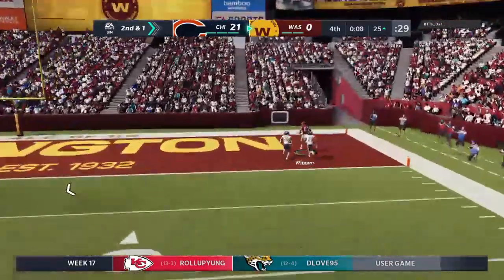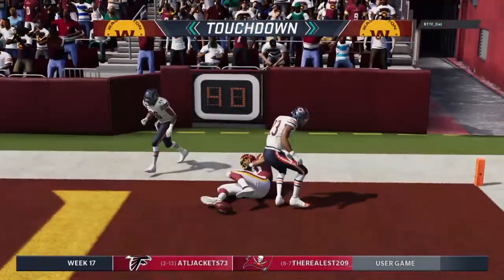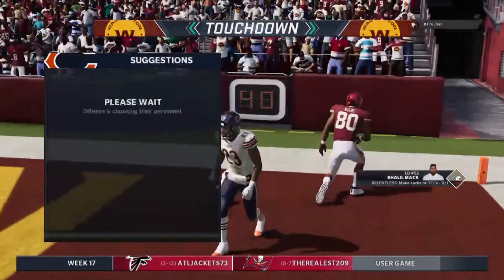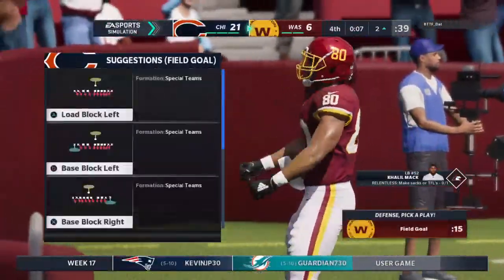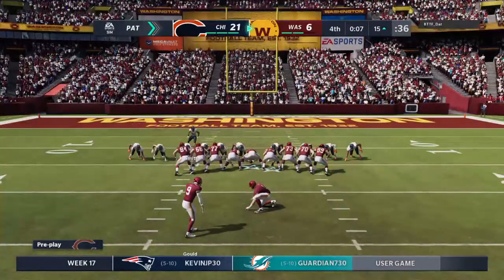Again, it's Haskins. He's going to let it go deep for the end zone. And this is taken in for a Washington touchdown. 25 yards for the touchdown. And Washington able to close the gap just a bit. The fly route works for the TD, Graham.